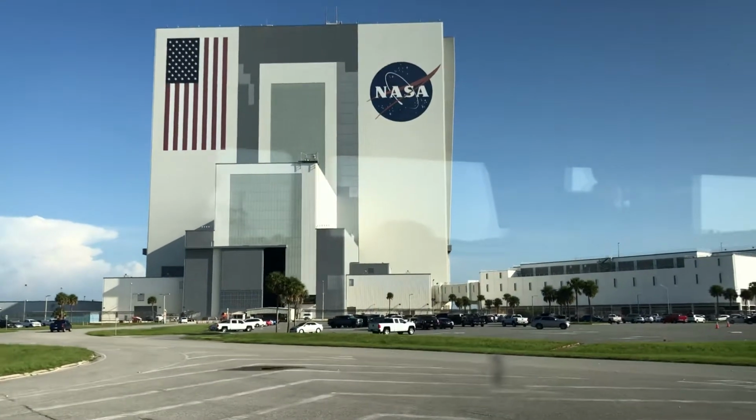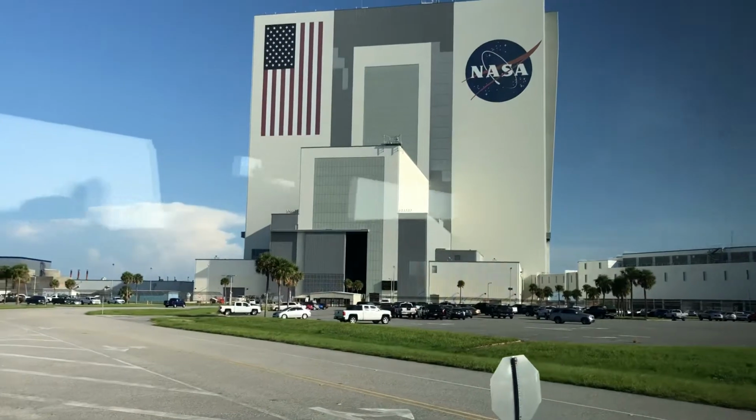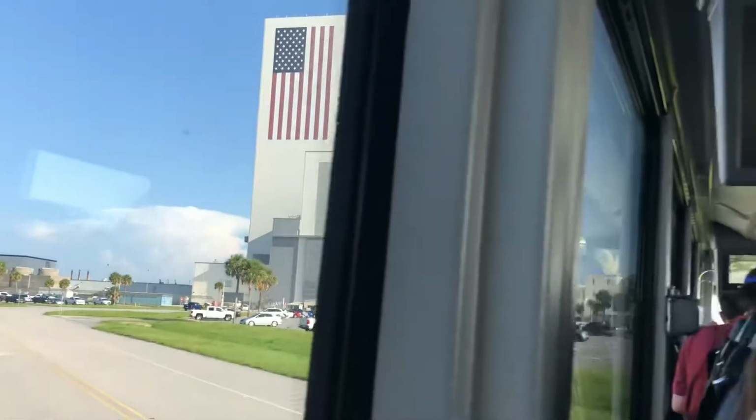Pilot transporter to pad 39B. You will learn more about the launch of SLS when we get to the launch pad.